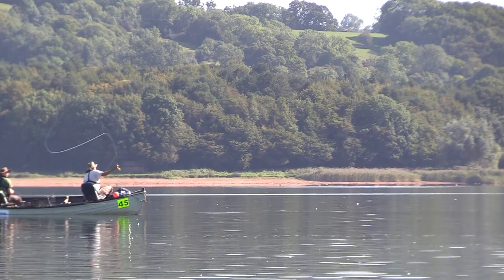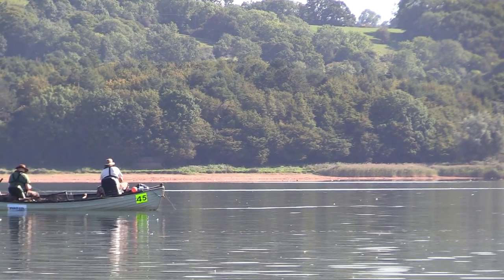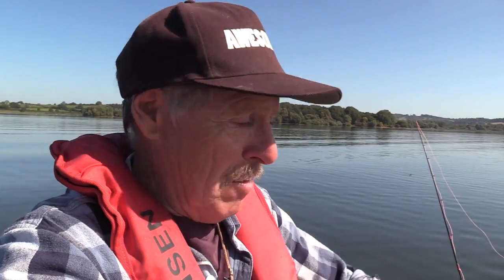I'm more fascinated by what might be in those shallows, creeping around. It's because I do so much visual trout fishing, I'm just so used to seeing fish, that's the problem. These guys will go for lunch, I don't blame them. I'm not going for lunch, I'm going to stay out.